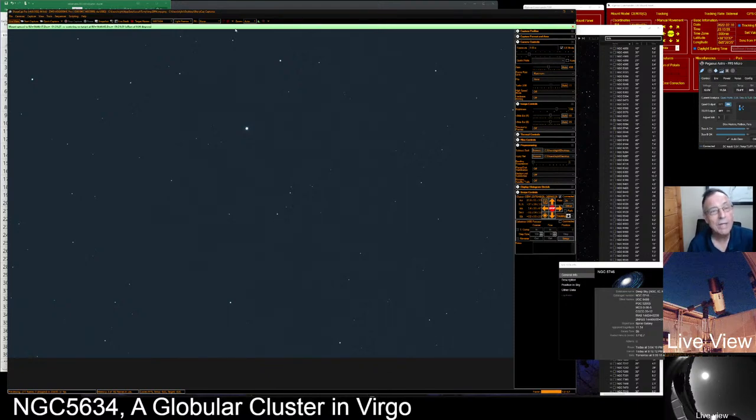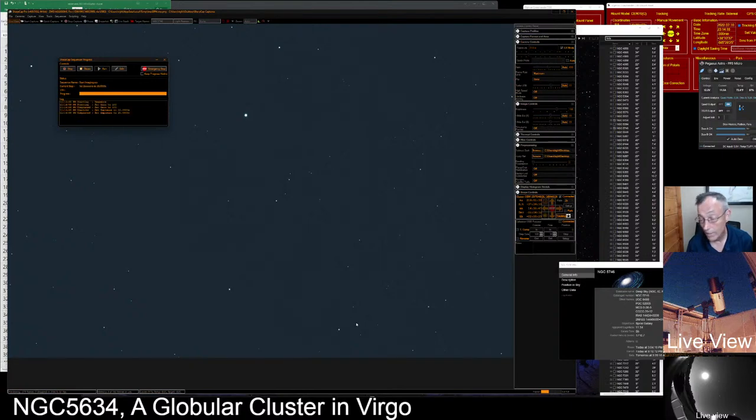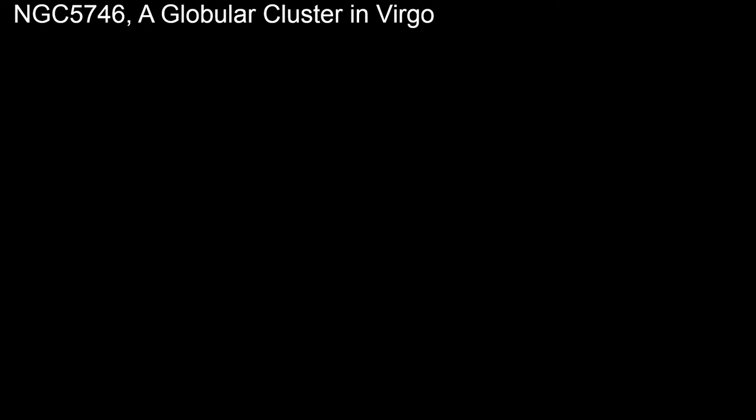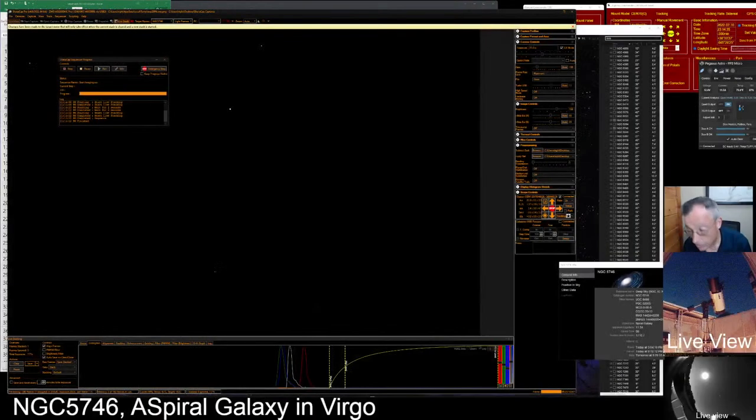So now that we know that this object should be in the middle, I kind of see this little faint object there. Let's change this name up here to NGC 5746. And let's change to our imaging run. And then let's go down to our title and change our title to NGC 5746. And what this is, a spiral galaxy in Virgo. Spiral galaxy in the constellation Virgo. So there's our title. Put you guys back on the screen.